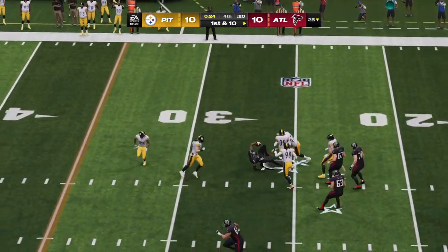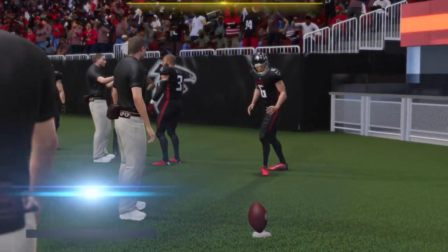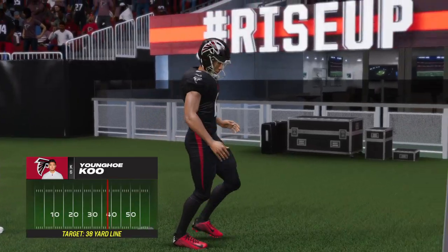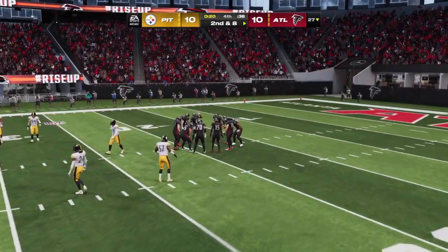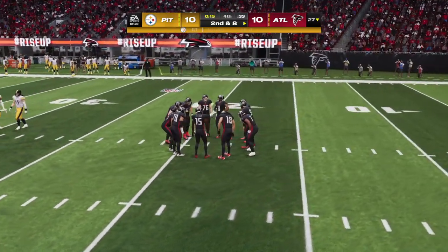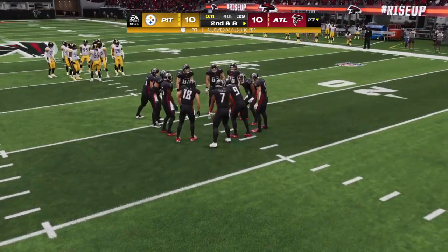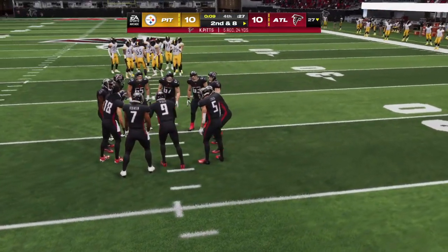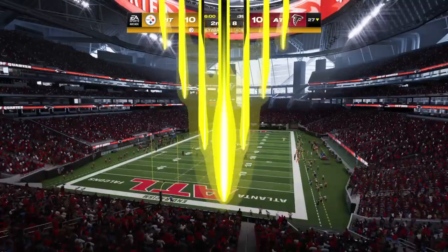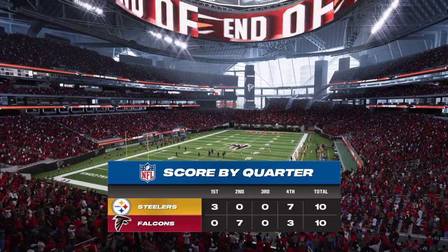That's caught by Pitts. Oh, and the tackle comes quickly. That's only going to get him a couple. So 4 quarters wasn't enough, and we are off to overtime. Don't change that dial.